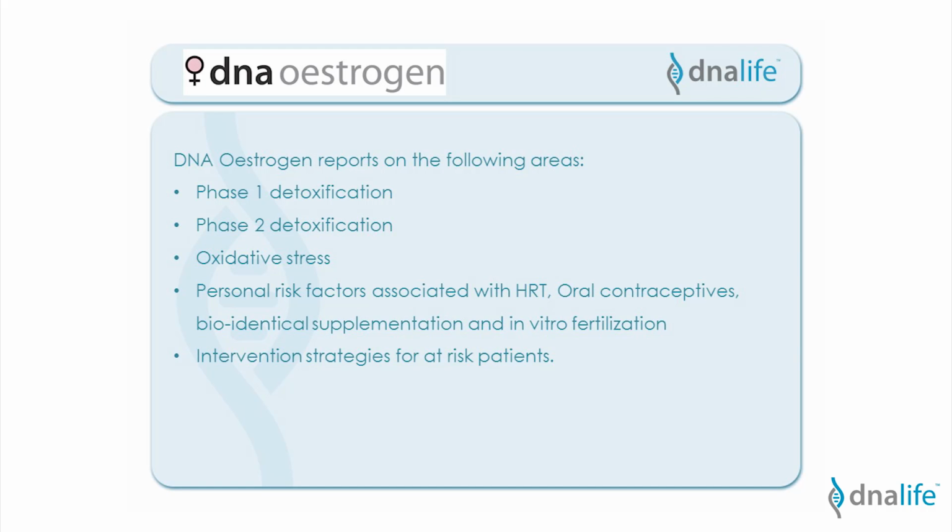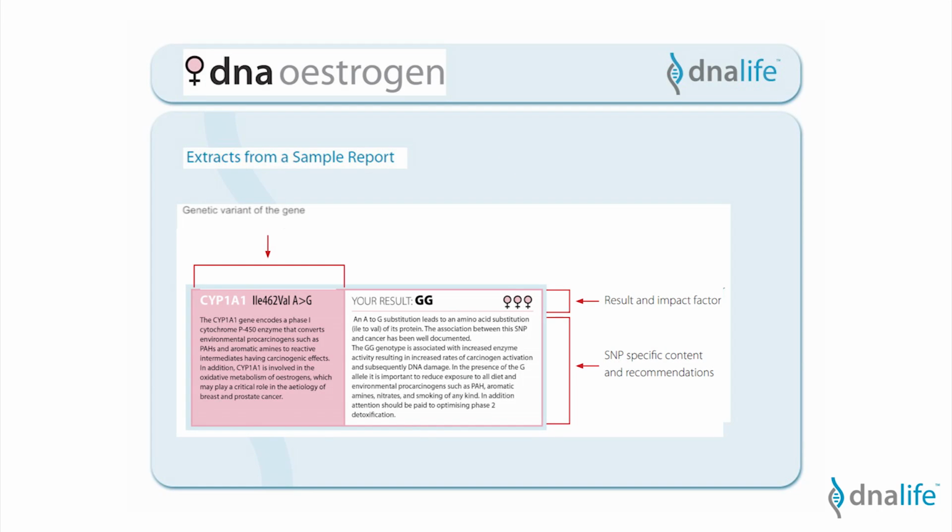Again, an extract from a sample report, we see the gene that is being analyzed, in this case CYP1A1. We're giving an explanation of what that gene's role is in the estrogen metabolism pathway. We're showing your genetic result and the significance of that result, and specific interventions and content that are relevant to that particular genetic variation.